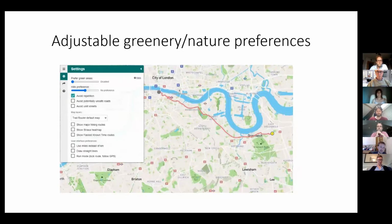So like I say, it also prefers greenery and nature. To give you an idea of how this is adjustable, here is a route from, again, my house in London to my office in central London. Right now, in this scenario, we've got all greenery and nature preferences switched off, so the slider here is set to 0. And when I press play, the video is going to show adjusting the greenery preference up to 100%.